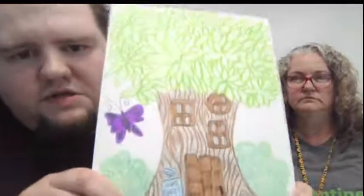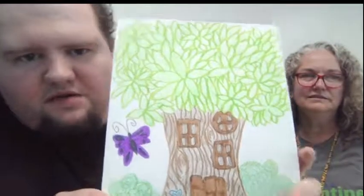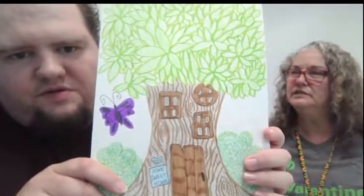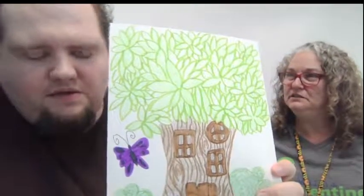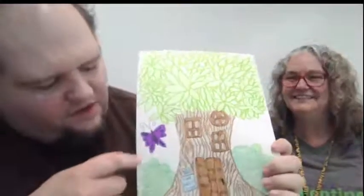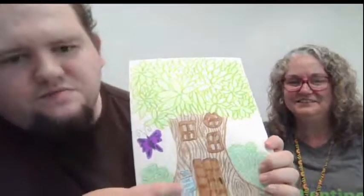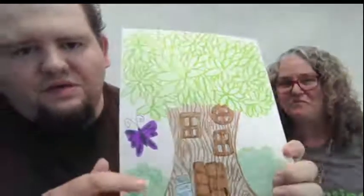And then here is Kara Mullen, and she's got a lovely house made of a tree. You think she wants to live in a tree? I was gonna say, do you think the Keeblers contracted out for her? She got a lovely butterfly right there. I love the welcome sign right there. Really cute. Home sweet home. And then there are all these lovely leaves.